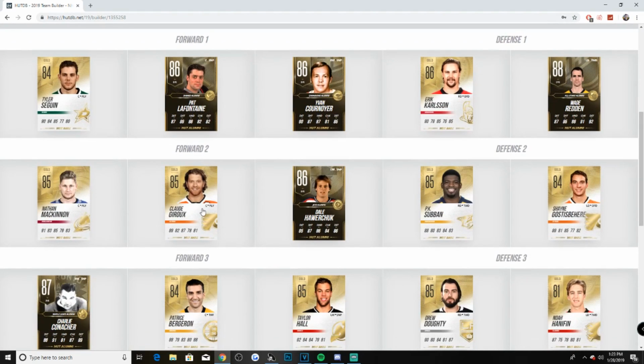Got Nathan MacKinnon, Claude Giroux, Dale Hawerchuk. This line's good. It's really good. Hawerchuk's not really the fastest. Maybe I'd move Hall up to the second line, but like I said, I just kind of put these guys into the lineup. You guys can move them around however you'd like, but I'm just telling you what I think of them each individually, right? So, MacKinnon's obviously a burner.